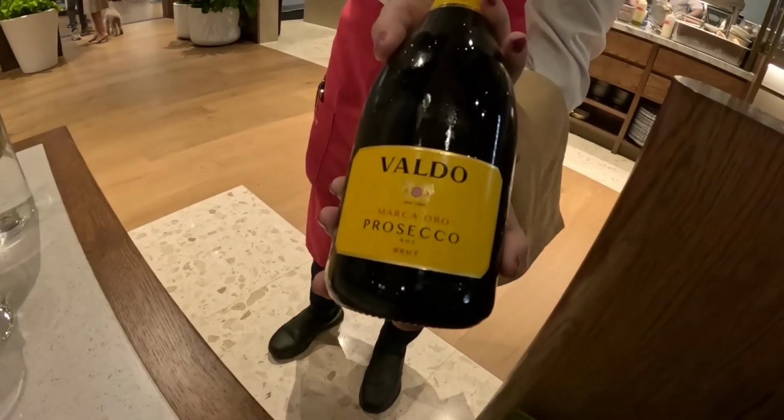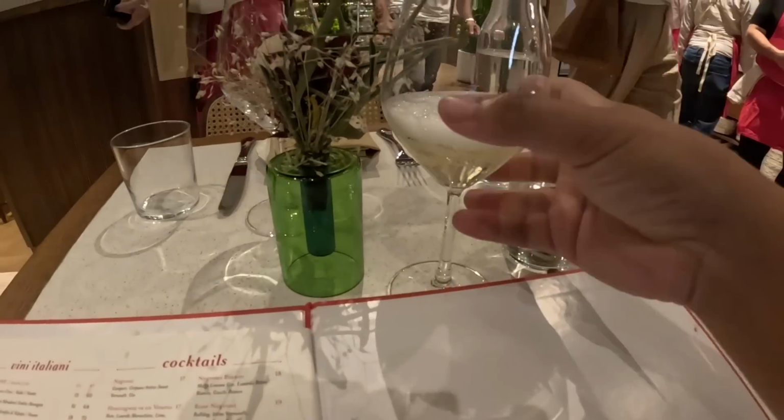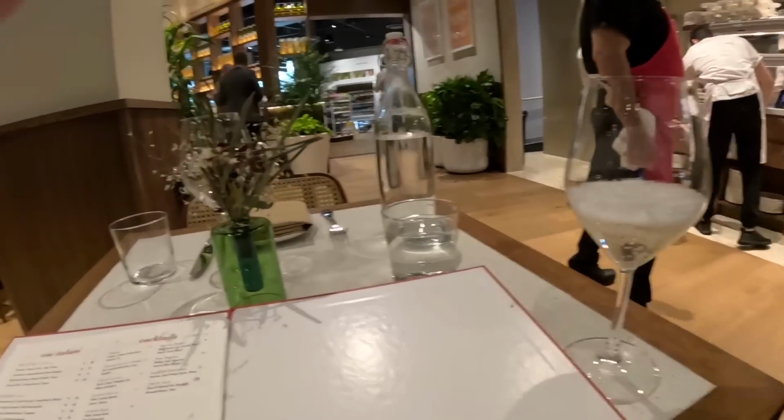All right. Prosecco, Magora from Venezuela. Thank you. You're welcome. All right, we just got our Prosecco here. Let's go ahead and give it a try. It feels like very, very formal, but also informal. I'm here with my camera bag and microphone and everything, so.